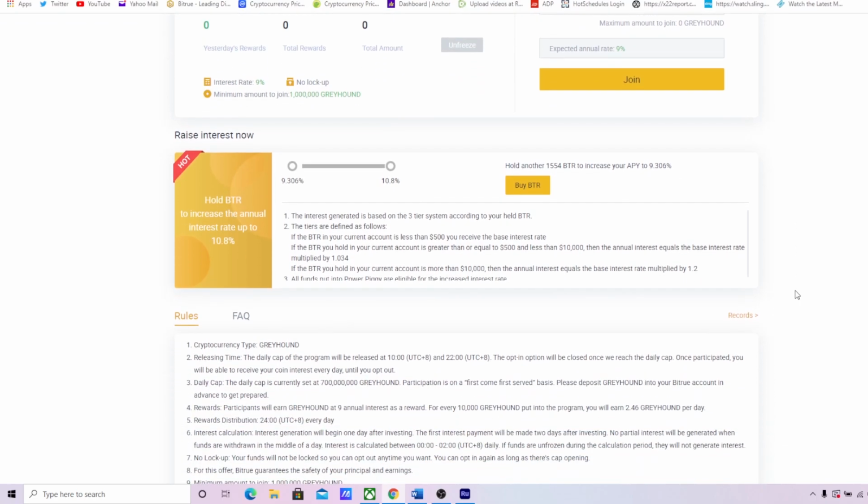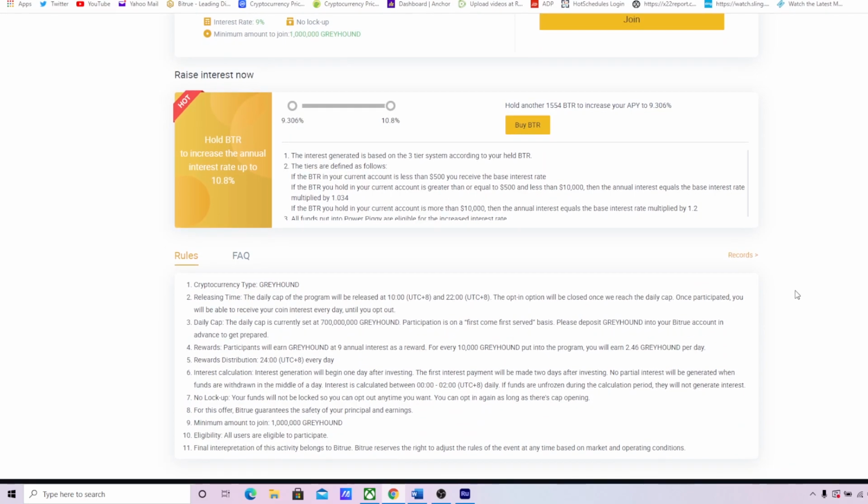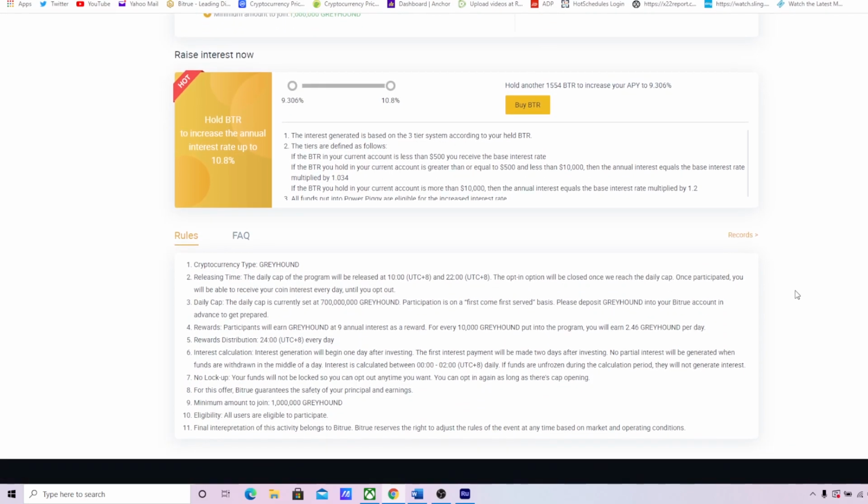And here are some of the rules. You want to go over here and read that. Screen grab it, or you can just go onto the bitrue.com website. All of this is here. Even if you don't have an account, you can check it out and set it up. But most definitely, I encourage you guys to get onto the staking rewards, your long-term investment ideas.